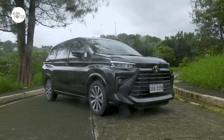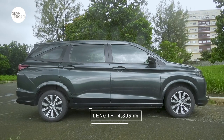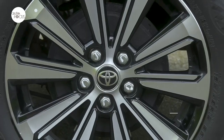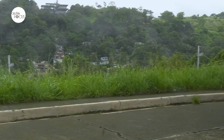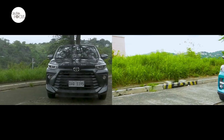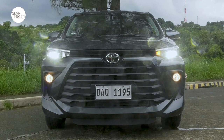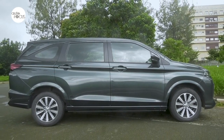Atop the line is the Avanza G-CVT, which arrived looking bigger than its predecessor at 4,395mm long, 1,730mm wide, and 1,700mm tall. It clears the ground by 190mm, rolling on 16-inch alloy wheels wrapped in 195/60 R16 tires. The third-generation Avanza looks as contemporary as other latest-generation Toyota crossovers, including the Rays, which shares the same DNGA unibody platform. The slim split-type LED headlights, the large and deep black trapezoidal grille, the character lines on the side all help to project a sleek, modern look.